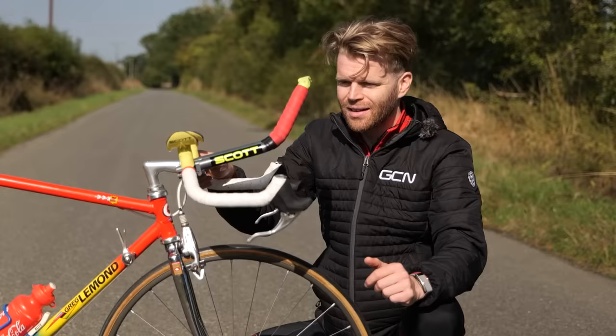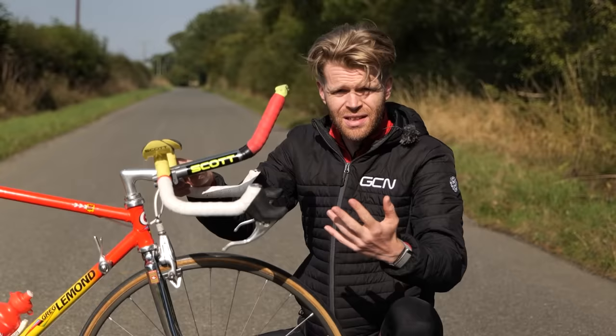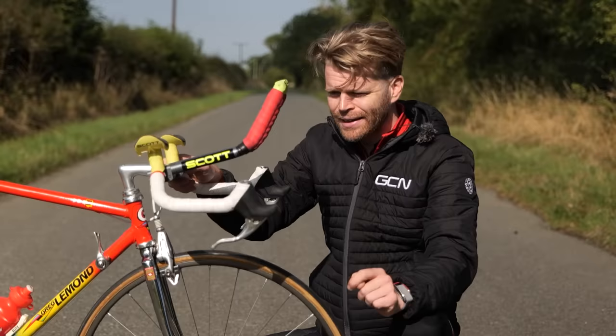LeMond himself had nothing to do with the development of the aero bars, and in fact cyclists were a good 3 years late to the aero bar party, but he was a rider who was willing to give them a try, and the rest is history. So much so that in some parts of the world these are known as LeMondies.